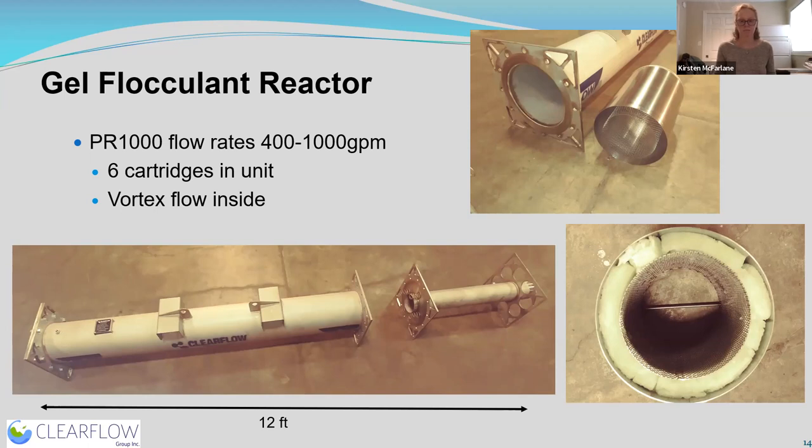We could also remove metals again and phosphorus. What we do here is we have six different cartridges that we put inside this main body. The main body is about 8 feet long. This vortex piece on the front is about 3 to 4. So really we've got a 12-foot unit that's highly mobile and portable, made all of stainless steel, has lifting davits, forks on it. It's meant to be carried around on your site and used where needed.